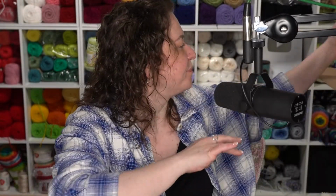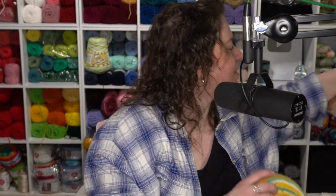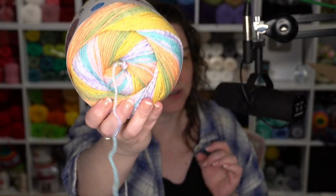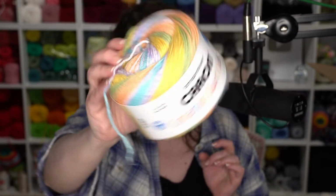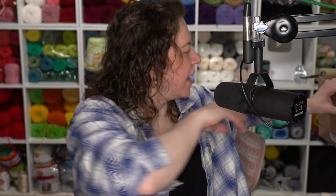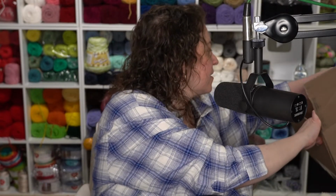And then, I took the label off this one, so it's not a very good example. This one is the Cinnamon Swirl Cakes. If you guys haven't checked that one out yet, this is sort of a springy color. Very pretty. This one is sort of your usual bouncy Caron cake yarn. And then somewhere in here, here's one with a label on it. Same yarn without a label.